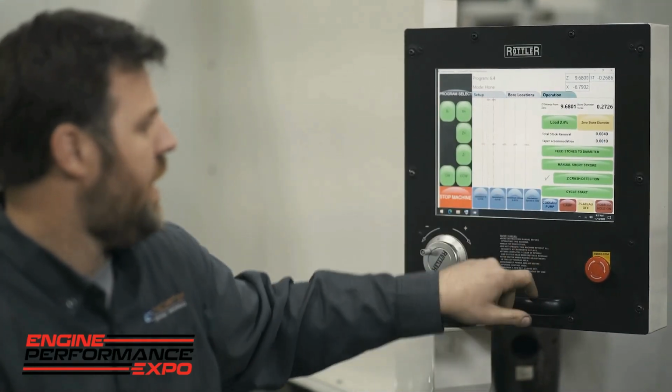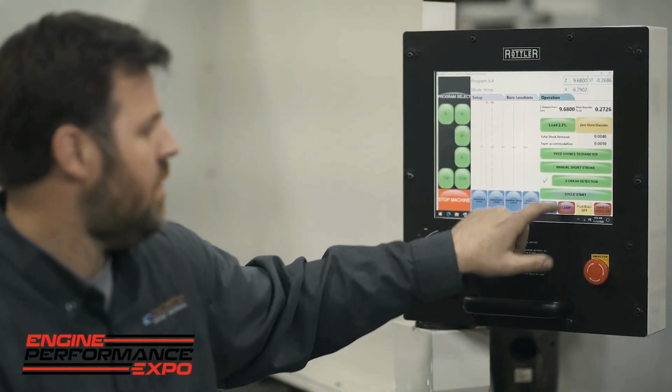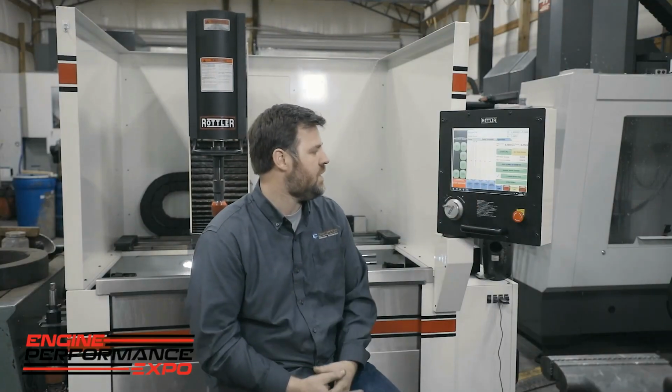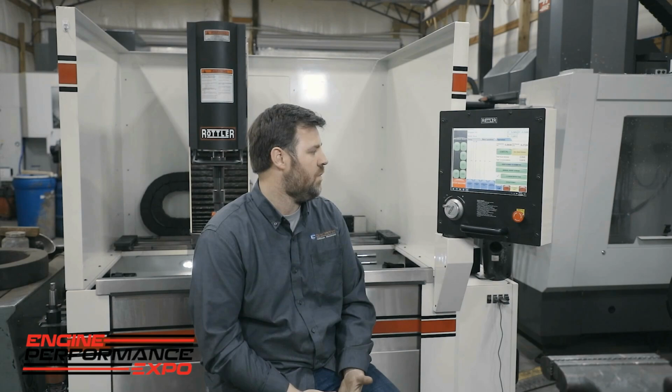After we've put in our desired results in the setups page, we'll just go to the operation page, hit cycle start, and it moves to the first location of the hole. It'll feed down and also has crash detection. Now, crash detection is a wonderful feature because some blocks may, if it's the first time that you program this block and your operator didn't catch it, they may not see that it would make contact somewhere in the bottom of the bore. So as it's feeding down right now, what it's looking for is any obstructions. If it sees one, it'll come out of the bore, retract the stones, and then alert the operator.